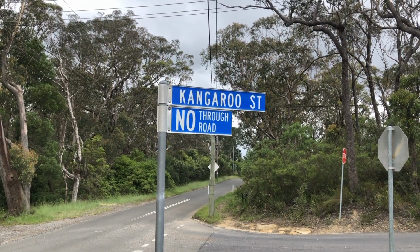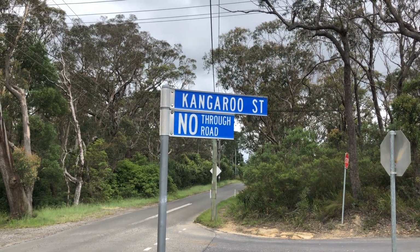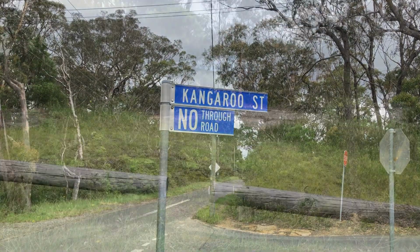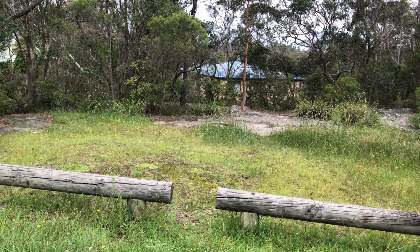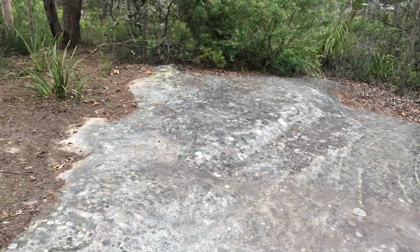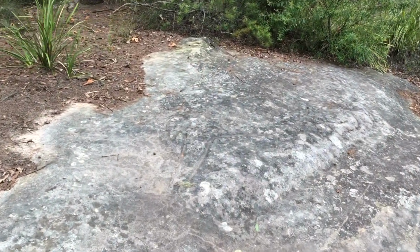Down the road in Lawson, for instance, there's a modest little back street called Kangaroo Street, and that's the only indication that there's an ancient artwork in the park nearby. If you go to the rear of the park, you'll find an unsignposted old man kangaroo carving that's thousands of years old.